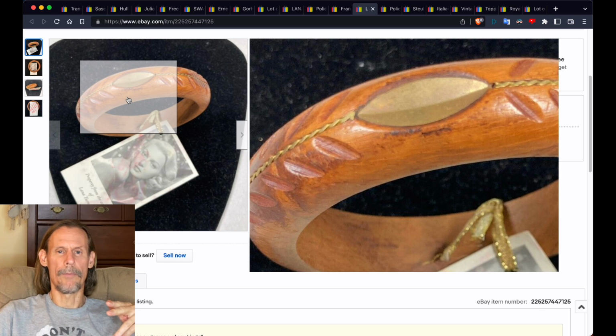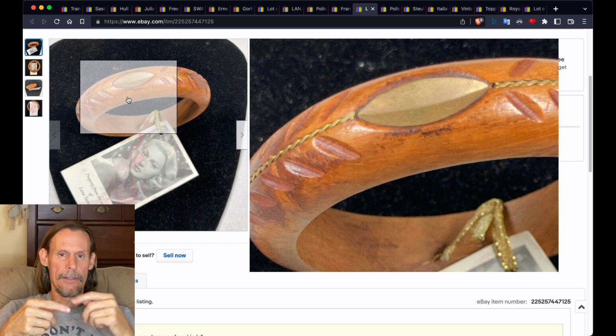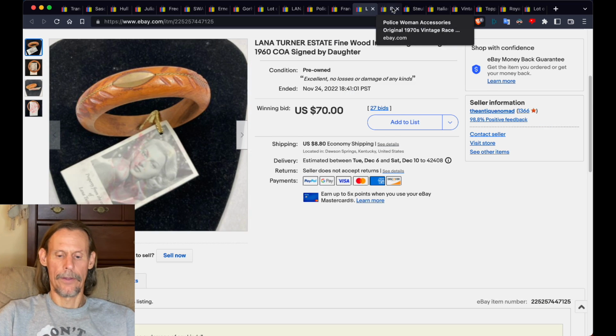If you're taking pictures of bangles and bracelets, you might want to shoot down. A good idea that I should employ, that I didn't in this case, is to get one of those jewelry stands for bracelets, and then you can put one on and take a picture of it that way.